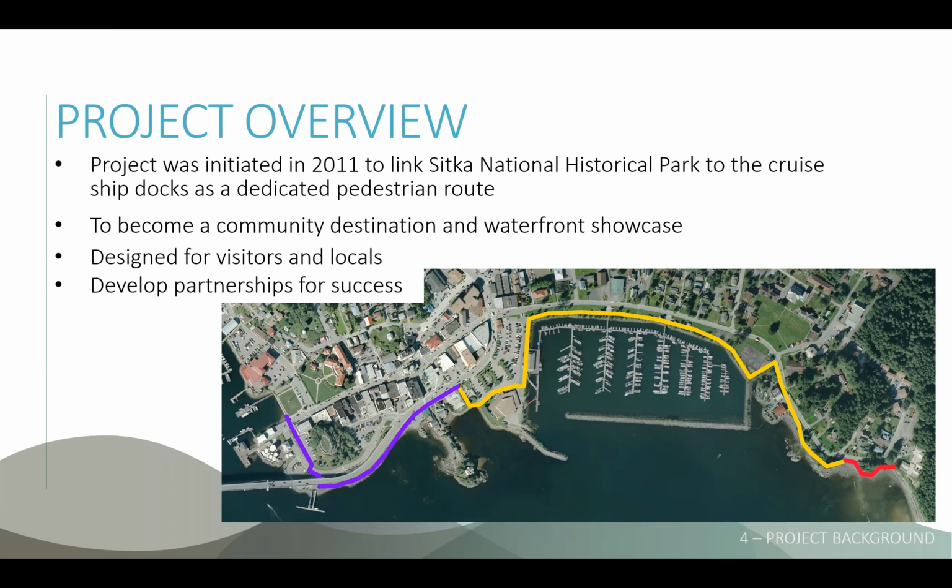Because this was a community-driven project, the priorities were to become a community destination and a waterfront showcase. It was designed not just for the visitors, but also for the locals as well. And really, for it to be successful, we need partnerships.